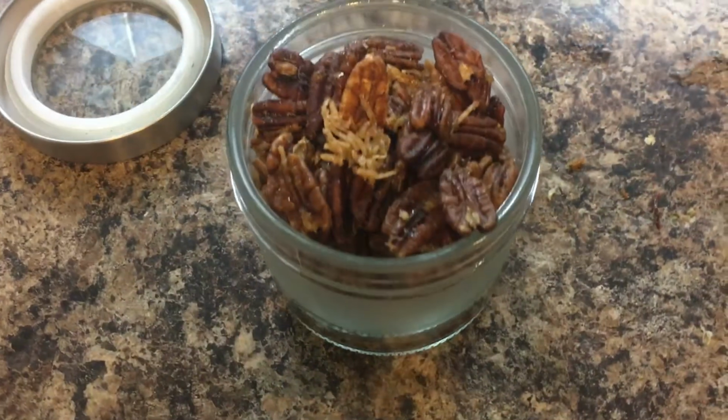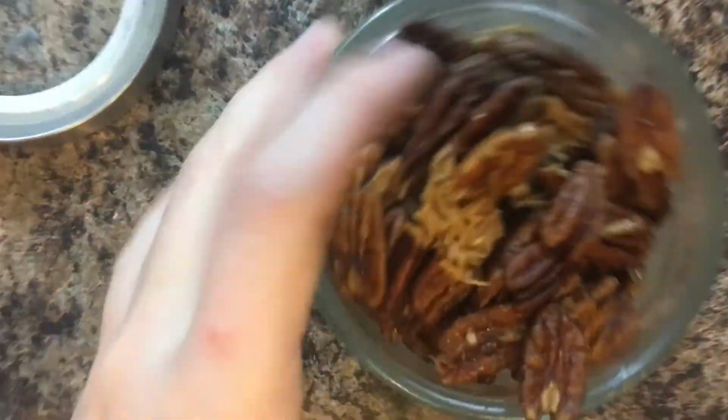You're gonna put the pecans in the oven at 350 degrees. You're gonna cook it for 5 minutes, then take it back out, flip over all the pecans, and then put it back in for about another 5 to 6 minutes. And then you're going to take them out and let them cool, and once it cools, it will harden. It's going to soak all of that up, and it will dry, and there is your delicious roasted candied pecans.